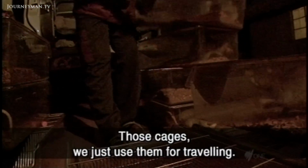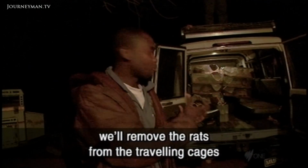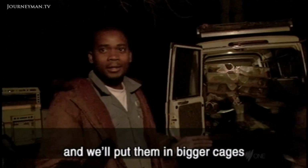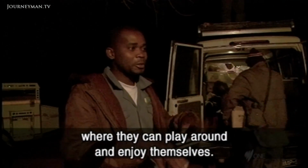Those cages, we just use them for traveling. But when we arrive there, we remove the rats from the traveling cages and we put them in bigger living cages where they can play around and enjoy themselves.